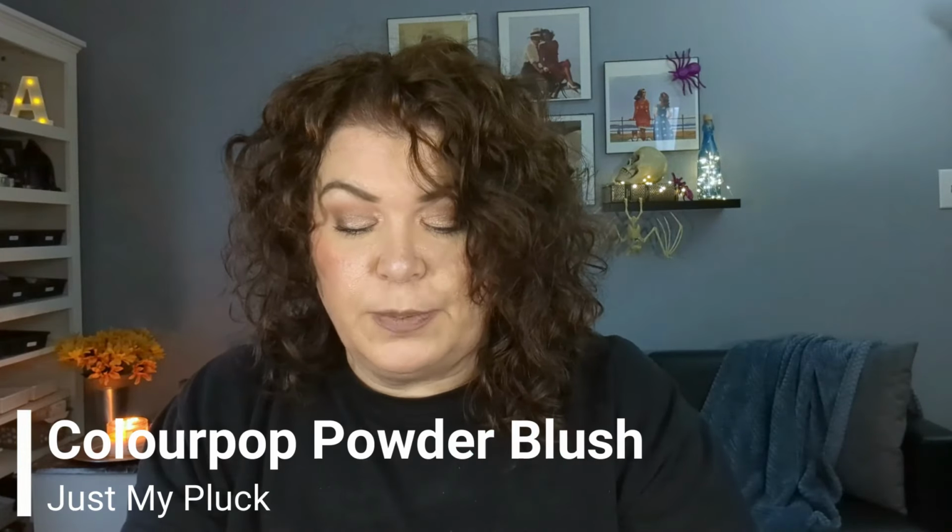That is what that looks like right there. It's very light. Again, I use the baked blushes as kind of a blush lighter because of the luminosity that they do have. And then we have a cool blush, and this is the shade Just My Pluck from ColourPop. This is what it looks like. I use this a lot for my cool looks, especially my purple looks, and it is very pretty. And it seems to work really well with the cool looks.